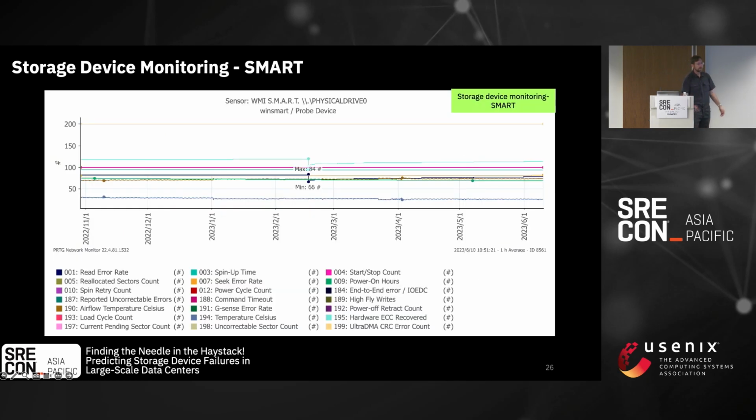This is an example of the smart monitoring that's happening during the POC. This is just showing an example of the smart data over time and how that's changing and how that's being used to make model-level predictions in the future.